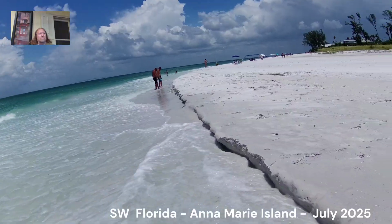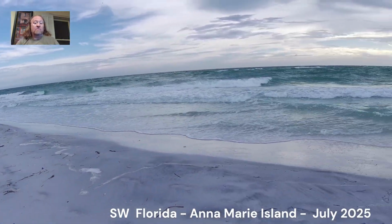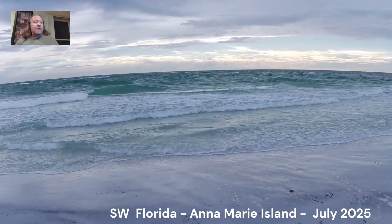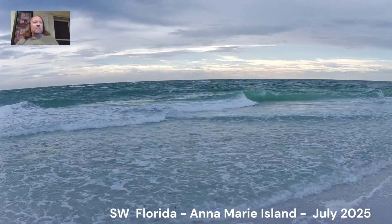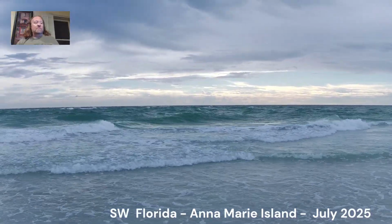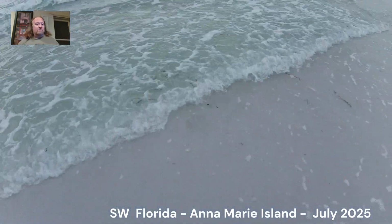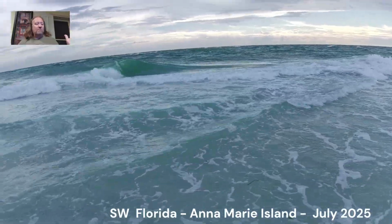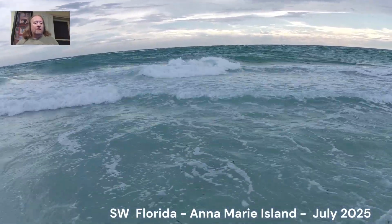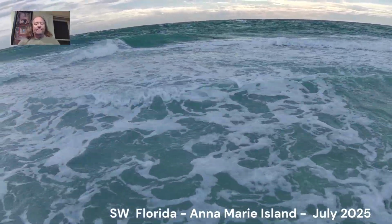Neat deal. So we definitely did like Anna Maria. We would go back. It's a bit of a drive, but I think it's worth it. So I definitely suggest going to it. There's not really a whole lot on the beach, as you can see, as far as restaurants or anything. So it's bring your own everything. So definitely suggest going to it. Thanks a lot.